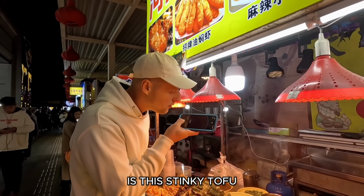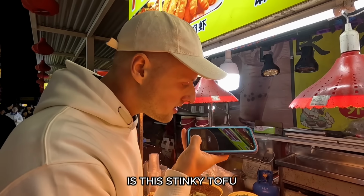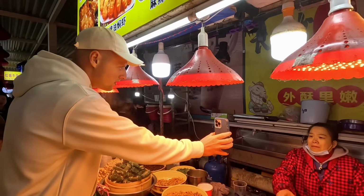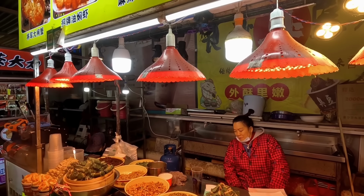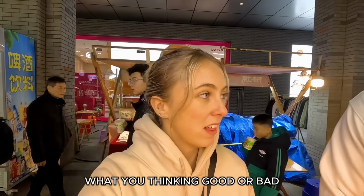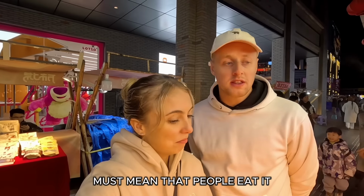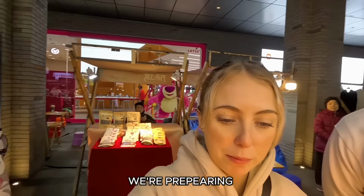Is this stinky tofu? Is this stinky tofu? Yes? Yeah. That's what she says is good. You never know with these things. What are you thinking? Good or bad? I mean, the fact that it's everywhere and you can smell it literally everywhere must mean that people eat it. Exactly. If people eat it, it must mean it's good. Oh, here we go. We're preparing.